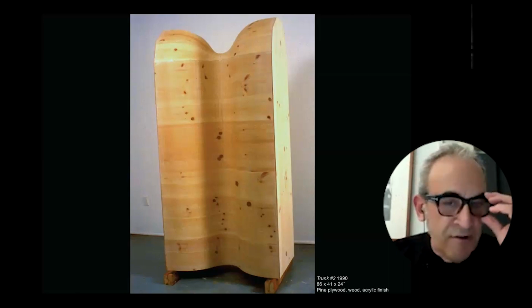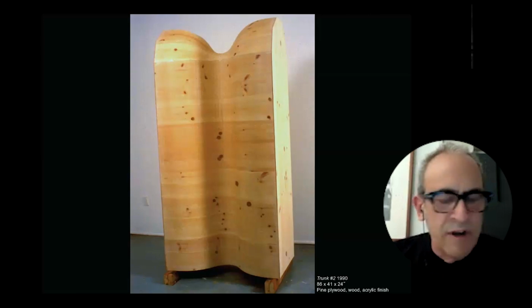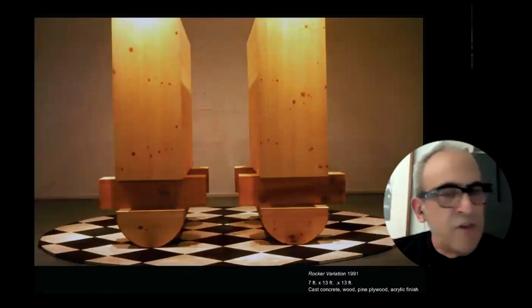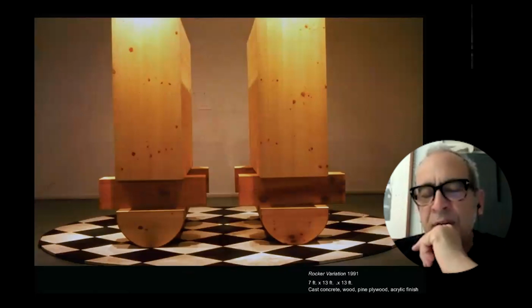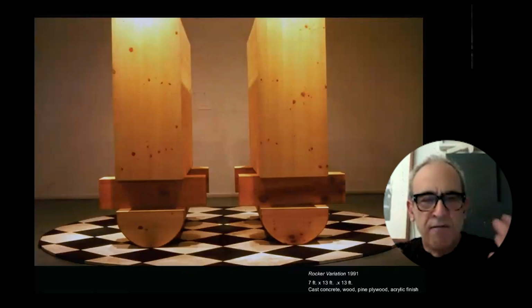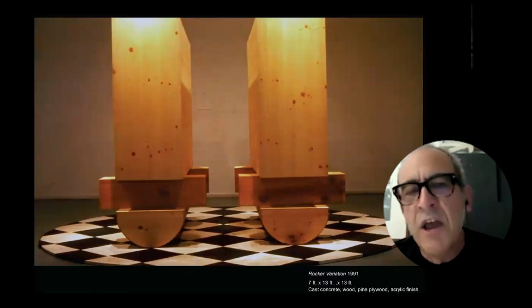Also, his title is Trunk. Certainly a lot of the work is figurative in nature. This was a piece that was specifically referencing the Medici Chapel. And this is my kind of rocker variation.